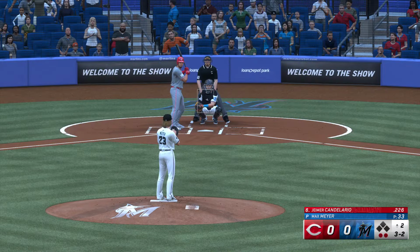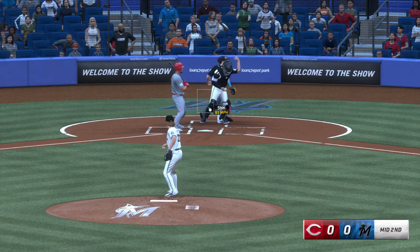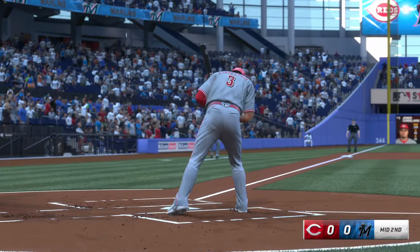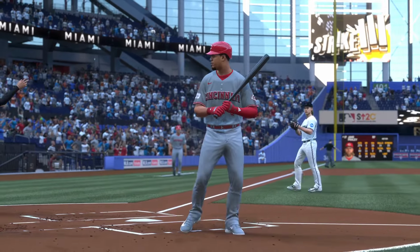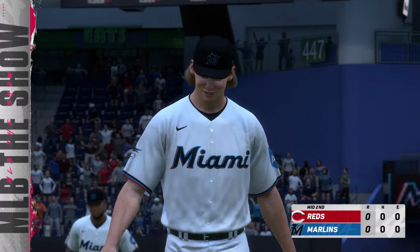No score here in the second. Goes down looking. Reds go down quietly. We'll go to the bottom of the second. No score.